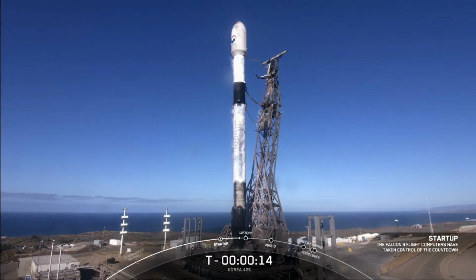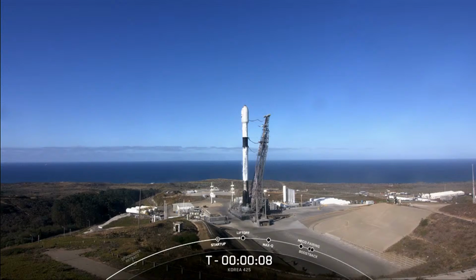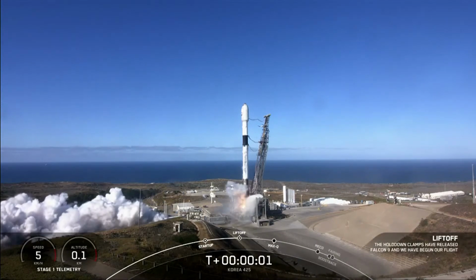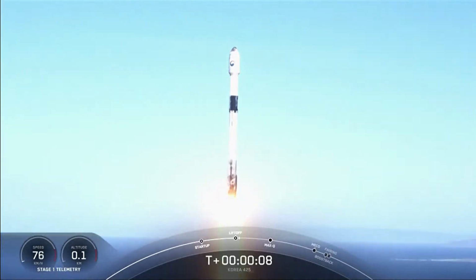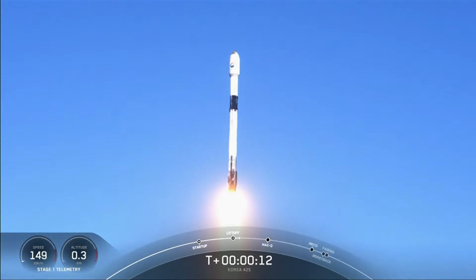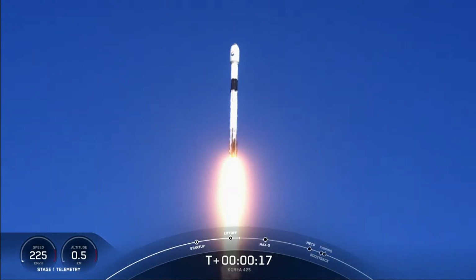T-minus 15 seconds. T-minus 10, 9, 8, 7, 6, 5, 4, 3, 2, 1. Ignition. And go Korea 425, go SpaceX. Vehicles pitching downrange.